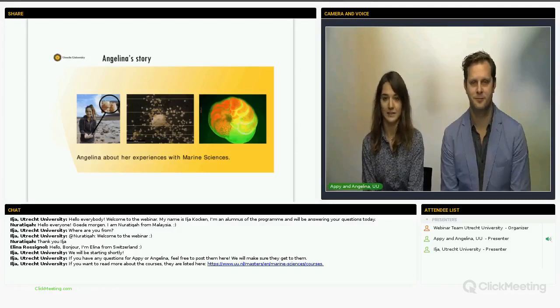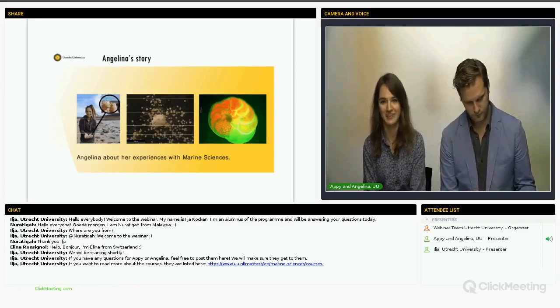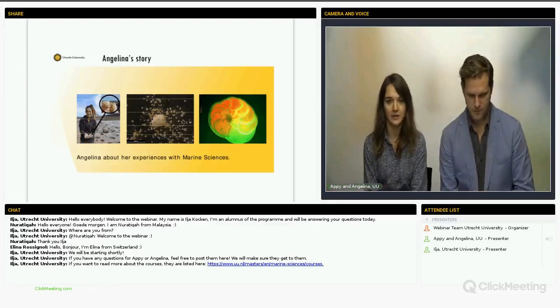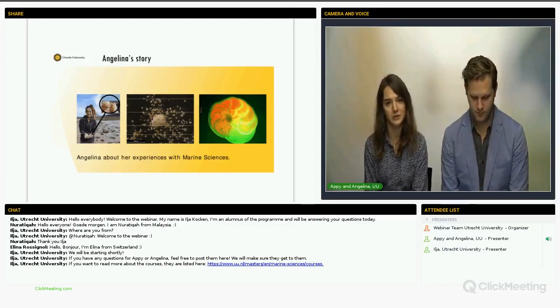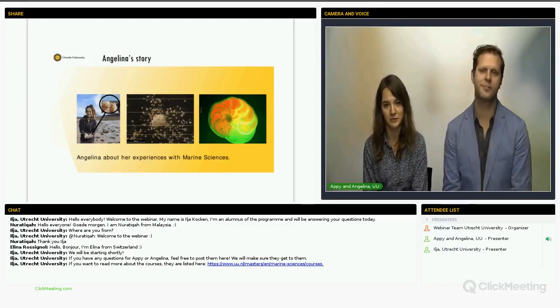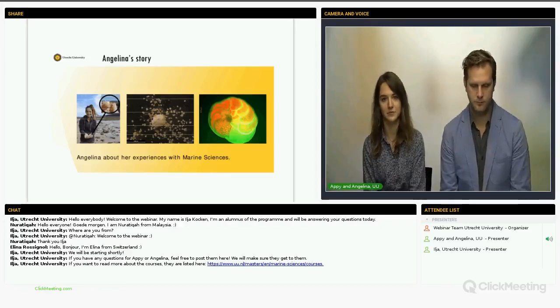And I'm now at the NIOZ in the north. It's in Texel, which is an island in the north of the Netherlands. And here in the 3 pictures, on the left that's me in Australia, where I found a foraminifera on the beach. In the middle and on the right are 2 pictures that I took myself during my master thesis. I'm working on the calcification of foraminifera.